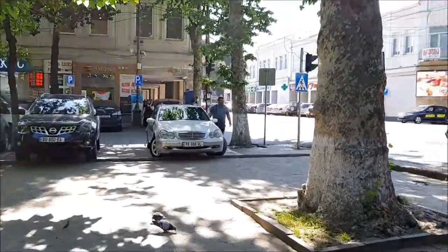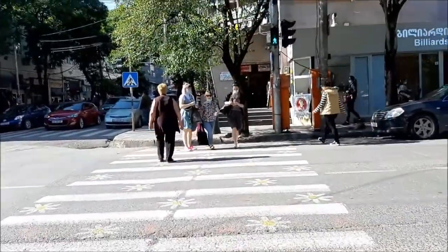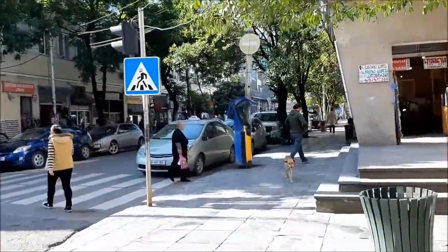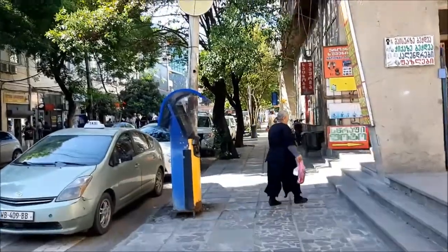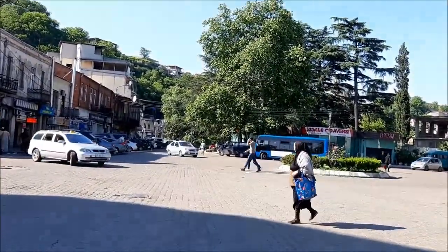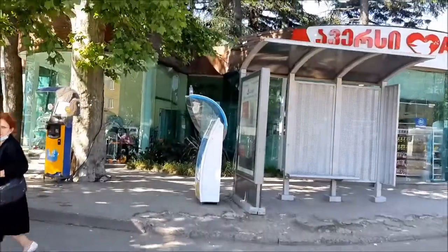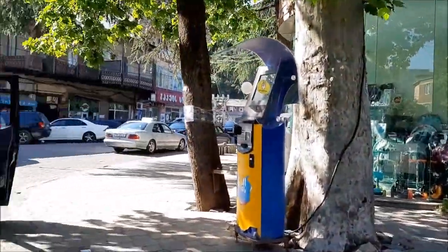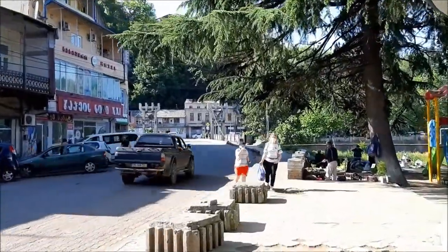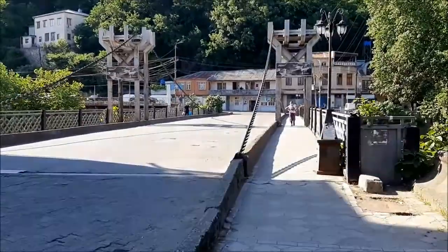Now let's cross the street. Okay, so from here you just go directly until you reach the crossroads. Here it is. We cross the streets and go directly towards the chain bridge. This is a chain bridge.